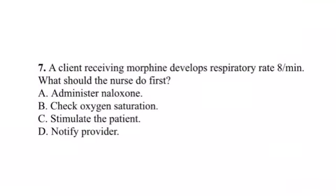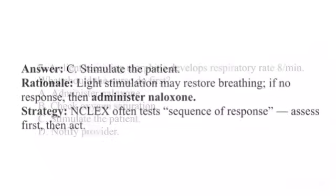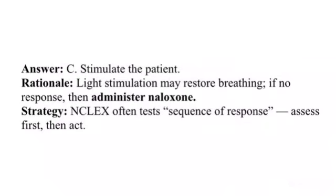7. A client receiving morphine develops a respiratory rate of 8 per minute. What should the nurse do first? A. Administer naloxone. B. Check oxygen saturation. C. Stimulate the patient. D. Notify provider. Answer: C. Stimulate the patient.